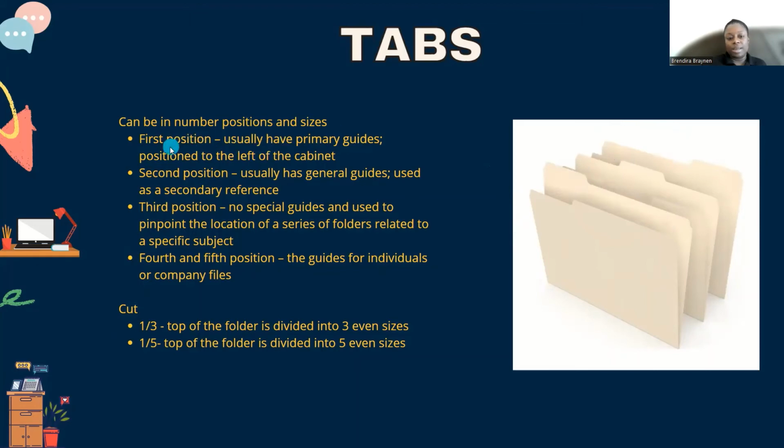Normally, when they have first positions, these are considered to be your primary guides, positioned at the left of the cabinet. And so these are the main guides letting you know, okay, this is a particular area, or this is a particular section. When we have second positions, third positions, fourth and fifth positions, they go into a little bit more specifics.